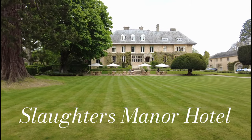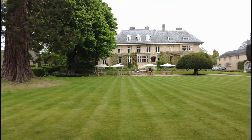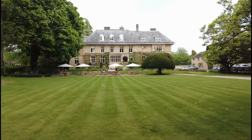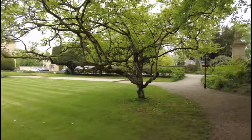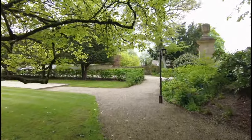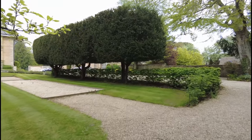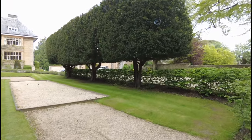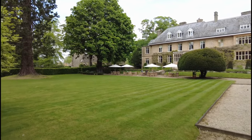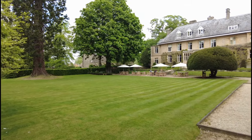So this magnificent building is the Slaughter's Manor, built in the 17th century and absolutely gorgeous. It's a luxury hotel now and fabulous restaurant. Again, it's got amazing grounds and it's got a coach house to the side that you can also stay in. And yeah, it's a real luxurious place to stay, and great to come for just afternoon tea, cream tea, or just, you know, a drink.